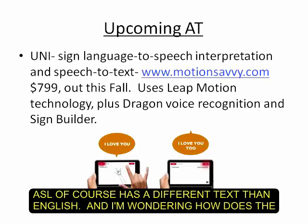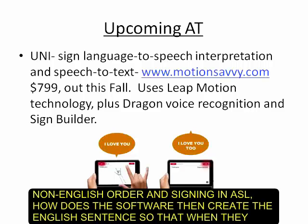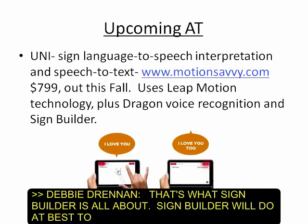ASL, of course, has a different syntax than English, and I'm wondering how does the software, if someone is signing not in English order and is signing in ASL, how does the software then create the English sentence so that when they show that to a hearing person, it comes out appropriately? Well, that's what Sign Builder is all about.